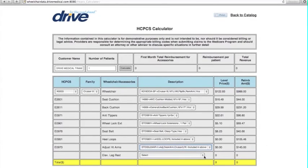And we can end up with the elevating legs, which, if we wanted to, we actually selected a chair with footrests, and on this chair we want to now add the elevating legs. So that also has a reimbursement and a different level price. You would then go up to the top and hit calculate, and you will notice that the first month reimbursement, since most of the accessories are billed as purchases, you would get $752.59 for your first month reimbursement of this wheelchair.